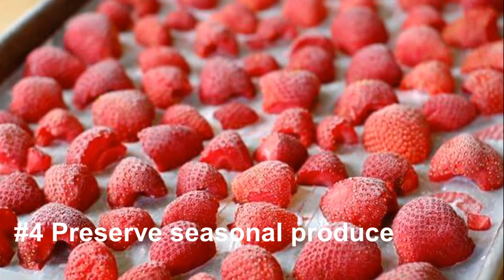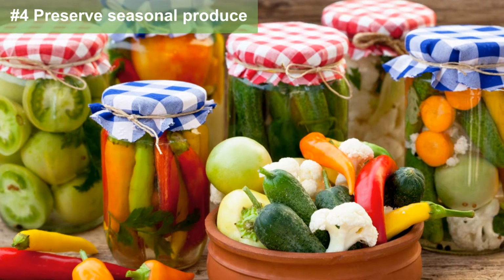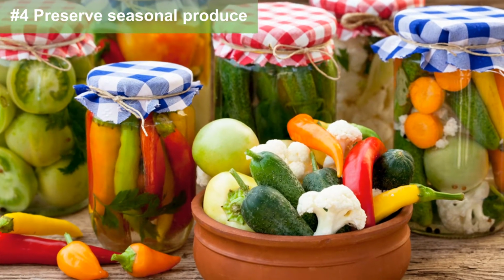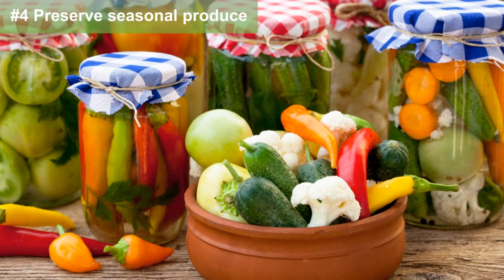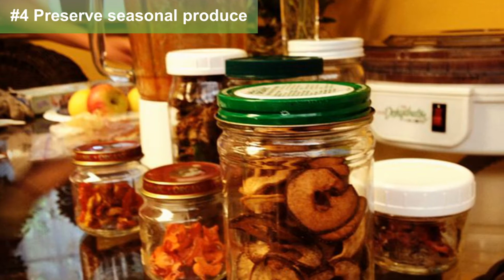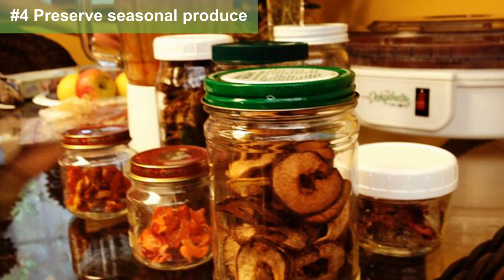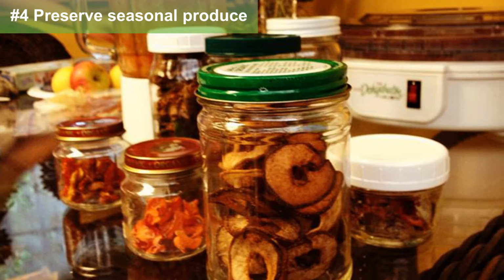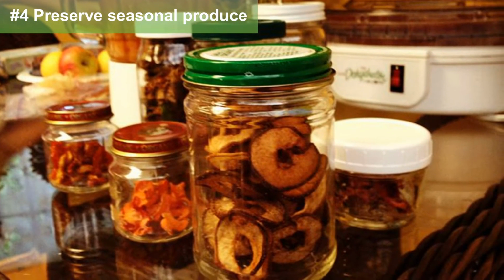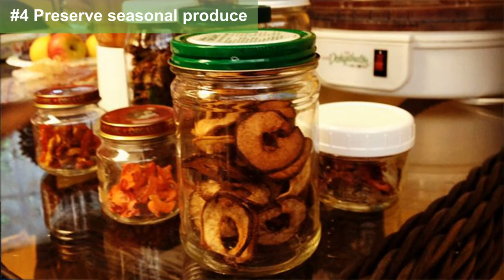Number 4. Preserve seasonal produce. As new seasons start, it is exciting to cook with fresh and unique produce. However, it can be challenging to use up all excess ingredients before they go off. One way you can reduce wasting your seasonal produce is by preserving them. A great way to enhance the flavor of your in-season fruits and vegetables is simply adding a pinch of salt, vinegar, or spices. This allows you to enjoy your favorite foods all year round.